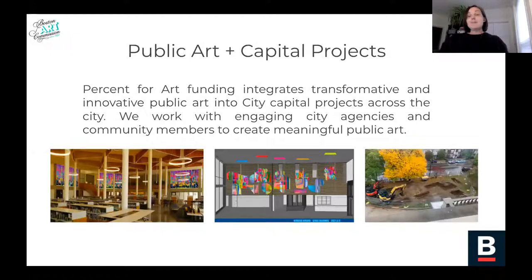So, public art and capital projects. The artwork for the Dewitt Playground is what we call a city commissioned project, meaning the City of Boston, through the Mayor's Office of Arts and Culture, and in collaboration with other city departments, has commissioned an artist or artist team to create a new long-term artwork for city property.